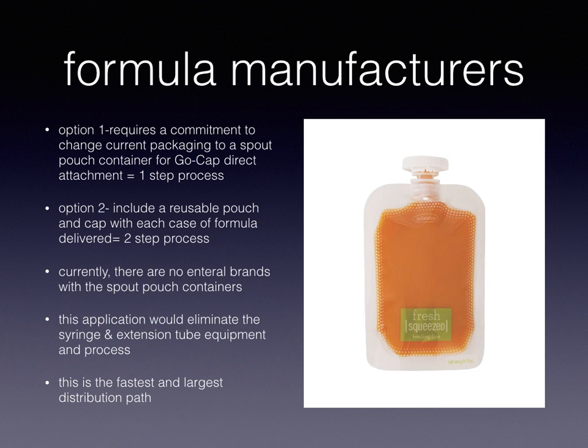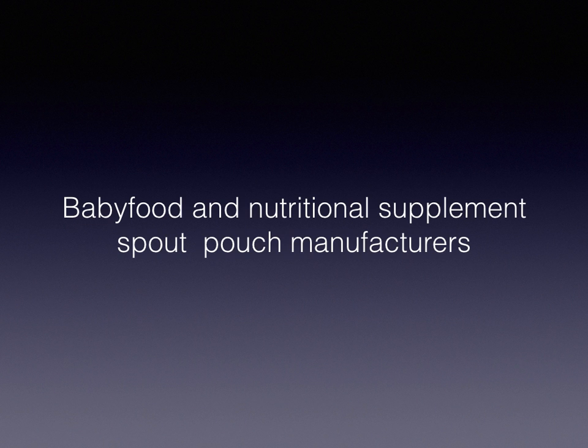If the manufacturer were to move forward with option one, it would eliminate the need for syringes and extension tubes, as well as option two. Also, they would just need to introduce the reusable pouch. It's definitely the fastest and largest distribution path.